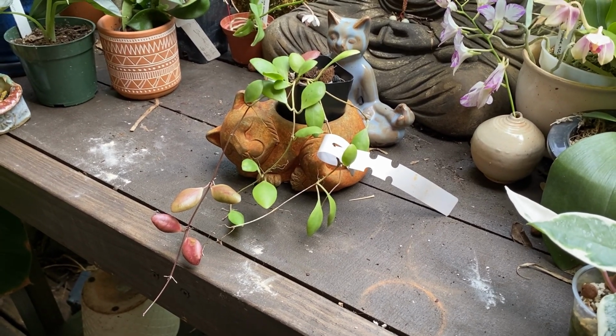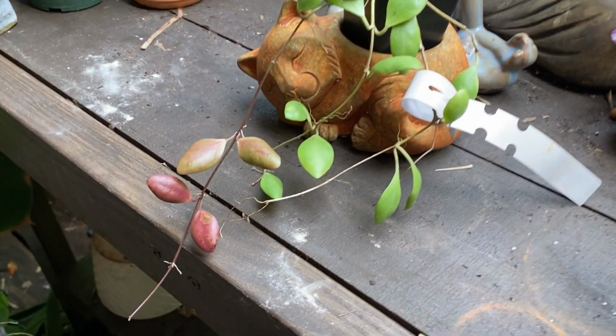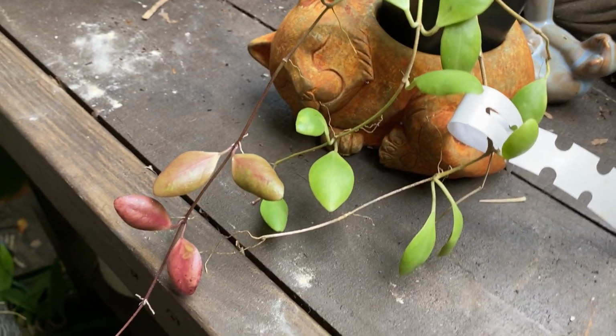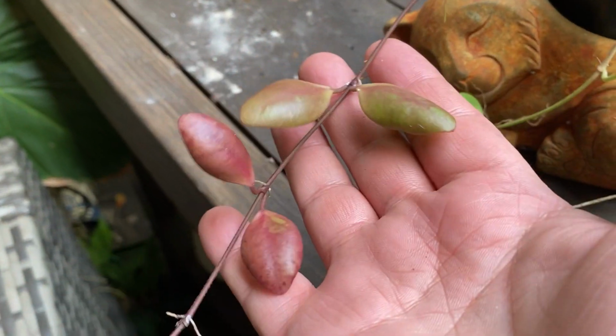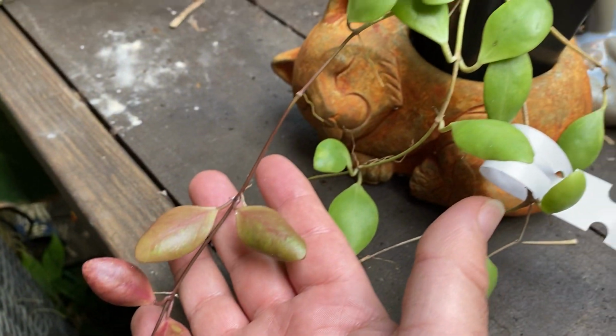Okay, this one I didn't get 2 months ago. I think I've had it for over a year, and I didn't pay much attention to it because it wasn't really that fascinating. It reminds me of small leaf verticillata, but after I put it under a grow light, it's really stunning. So I really like it.